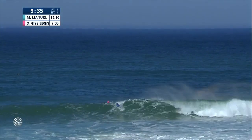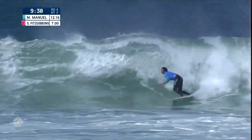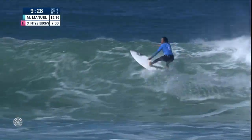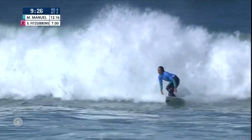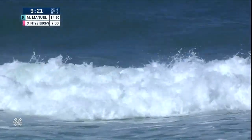As we see a paddle here. Nice clean wall. First turn, again, super strong. Throwing lots of water, carrying a ton of speed into that closeout section. So, 2-turn combo by Malia Manuel on a good sized set wave.